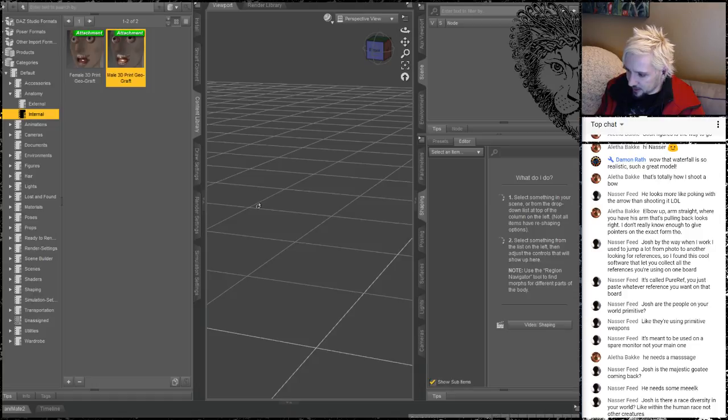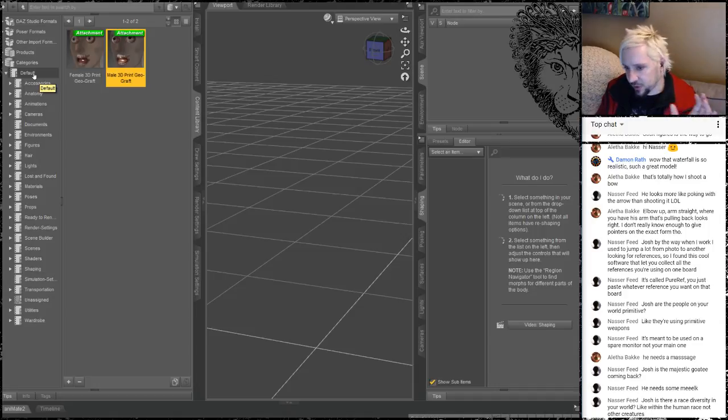Nasir says he needs some milk, and then asks, is there race diversity in your world, like within the human race, not other creatures? Yeah, there's five or six kind of splinters of human that have split off from genetic manipulation before they got to Talifar. So they've deliberately altered their physiology in such a way that they can exist very well in different climate niches. So there's water-oriented people and cold mountain-oriented people and sunbelt people, and then just kind of the default. And then there's littles who just philosophically wanted to have as small a footprint as possible. So they're like half-size humans.